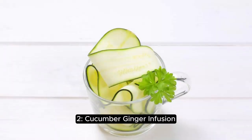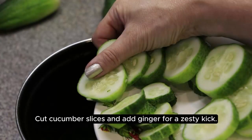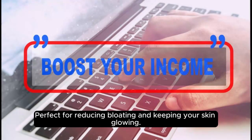2. Cucumber Ginger Infusion. Next, try the Cucumber Ginger Infusion. Cut cucumber slices and add ginger for a zesty kick. Cucumbers hydrate, and ginger has anti-inflammatory properties. Perfect for reducing bloating and keeping your skin glowing.